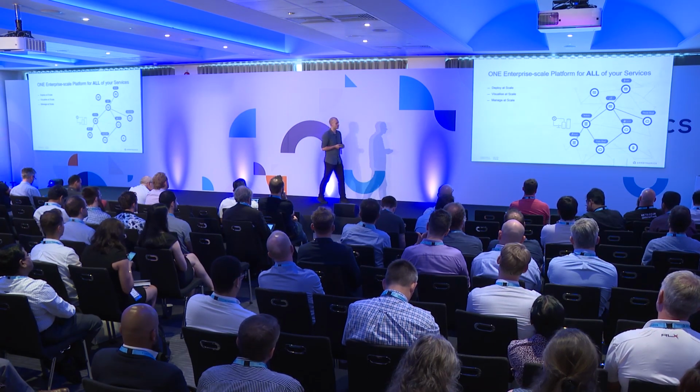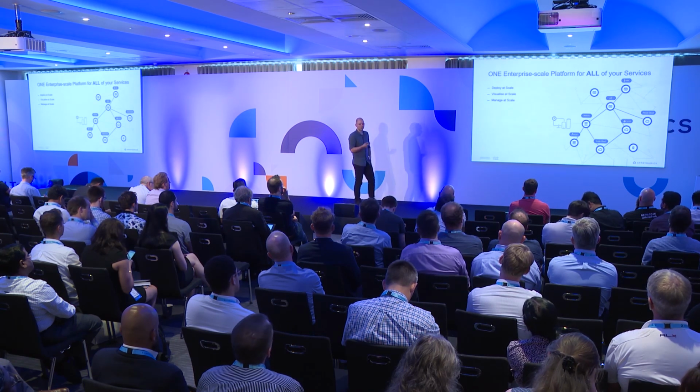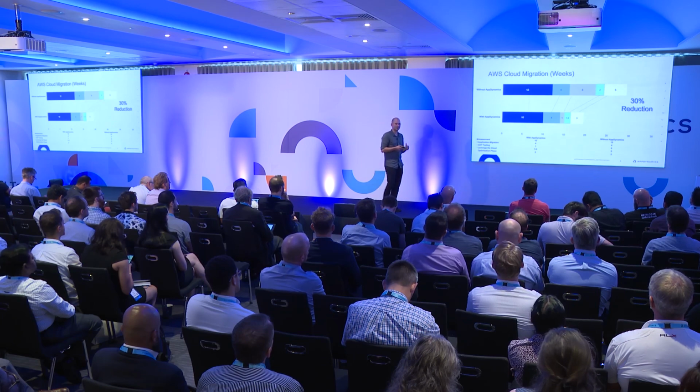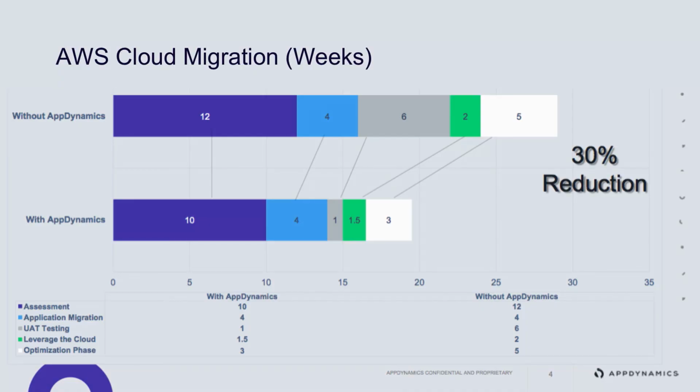I want to give you one example of what we do with AWS. With AWS, we are partnering in terms of how to do that lift and shift, so how to support during a cloud migration. And this is one specific customer example where we supported a cloud migration of different apps. And they did a comparison for apps they did before without AppDynamics and apps that they did afterwards with AppDynamics.